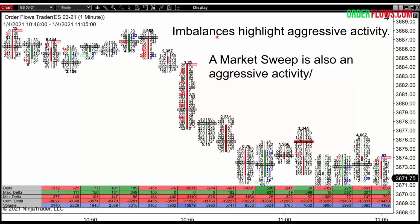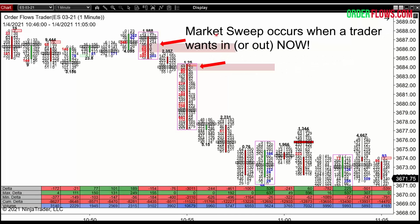Now, imbalances highlight areas of aggressive activity, and a market sweep is also a form of aggressive activity, but it doesn't always mean it's an imbalance, right? Here, you can see there's market sweeping occurring. Right here, yes, you have imbalances because obviously you got 0, 1, 0. Anytime you got zeros in a bar, it's generally going to cause an imbalance. But you can see here's some sweeping activity early in this bar, right?